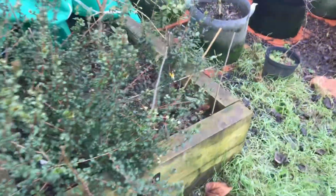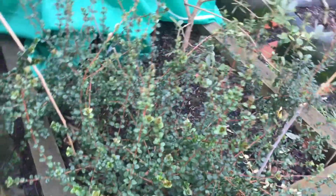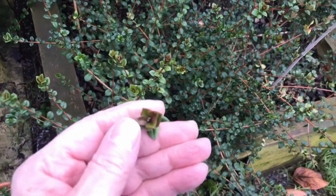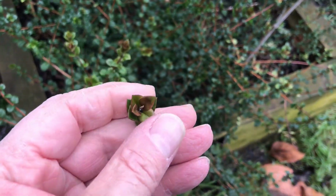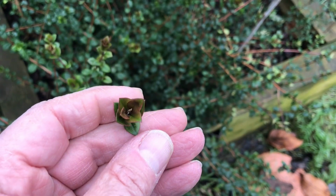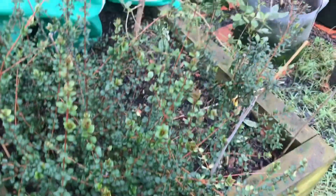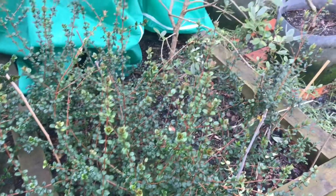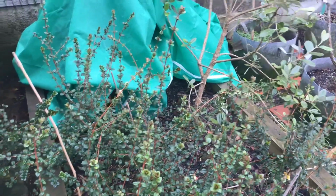I haven't covered the Chilean guavas at all. It hasn't been cold enough to bother them this year. There's been almost zero damage. Perhaps right on the very tips a little bit of leaf damage, but nothing too terrible. Not like the year when we had -7 and a thick blanket of snow, which really damaged them badly.